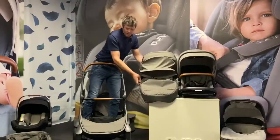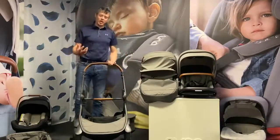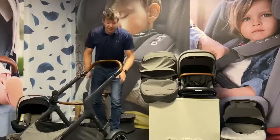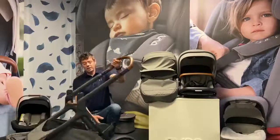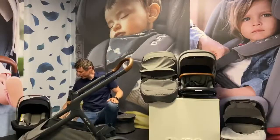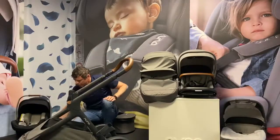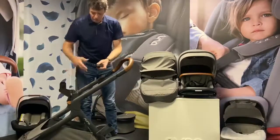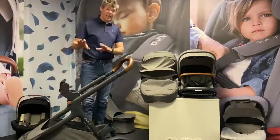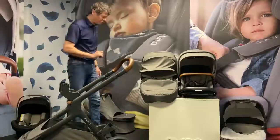And the beauty with this as a product is, if we have a second child, we don't necessarily need to make another purchase to turn this product into a twin. So we fold the basket back down again. What we then use are the risers. So we have these risers here that will pop onto the chassis. And we don't have to use those, but it does give us extra space.